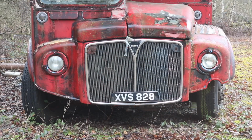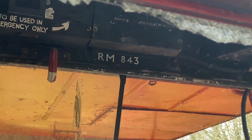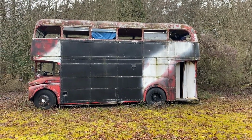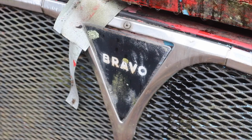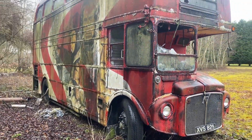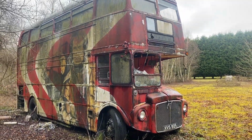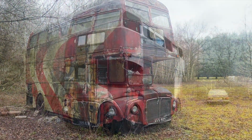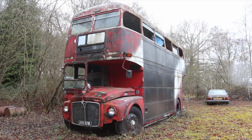However, this is not going to be a case of put some batteries on it and turn the key. Lord Barrington and I are going to have to get really organized if we want to have a realistic go at this. And this, of course, takes time. So it is with regret that I have to leave RM843 in this field for a little bit longer. But don't worry, help is on the way.